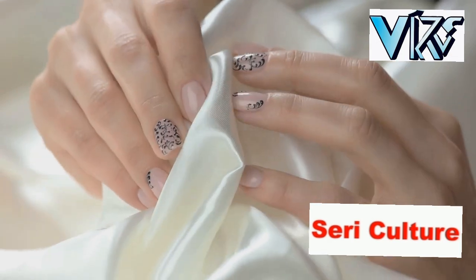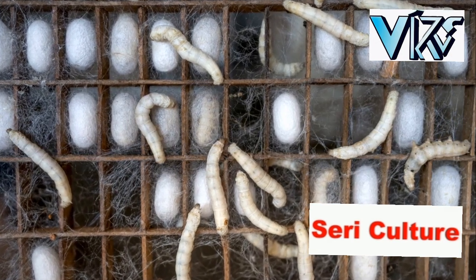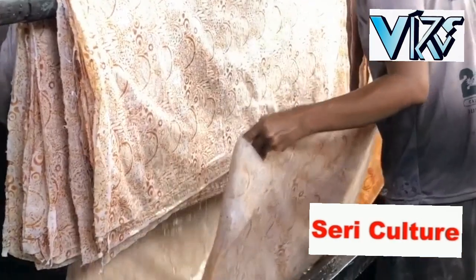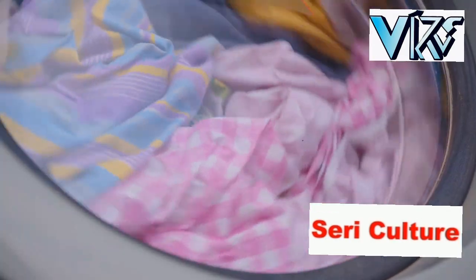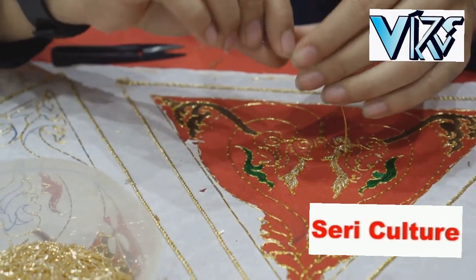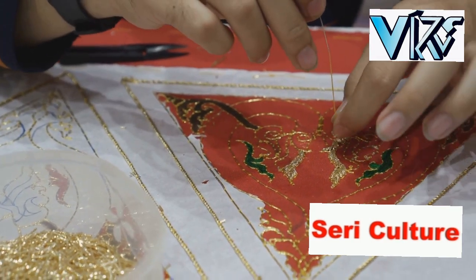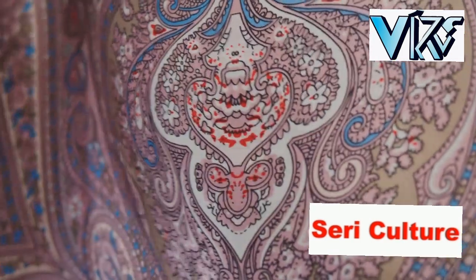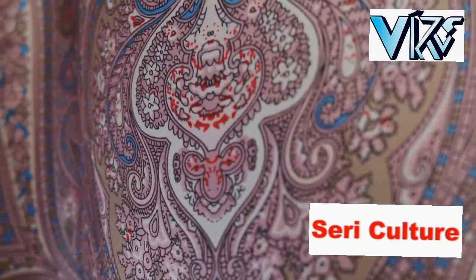Countries like China, India, and Thailand are major silk producers. The demand for silk remains high, driven by its luxurious feel, breathability, and timeless appeal. From traditional garments like saris and kimonos to modern fashion designs, silk continues to captivate and inspire. It's a symbol of elegance, sophistication, and craftsmanship.